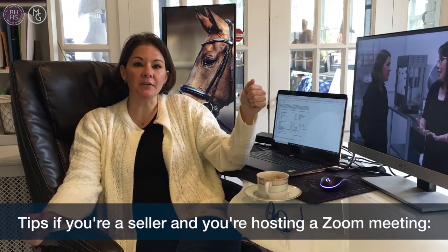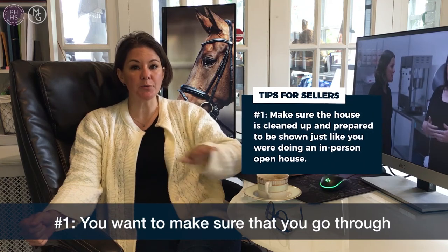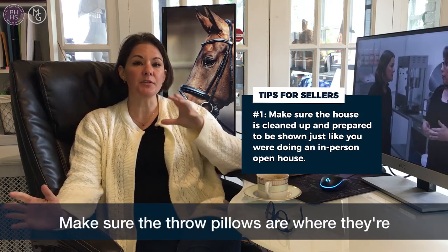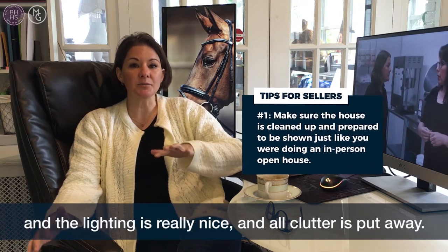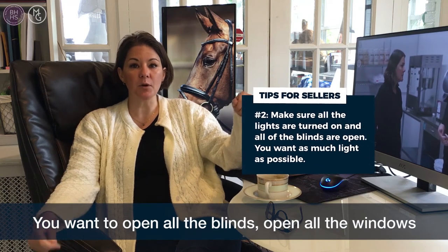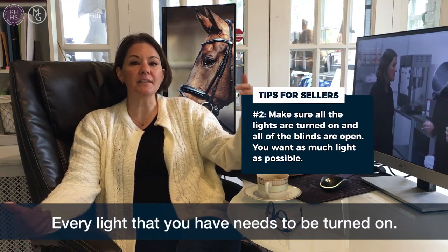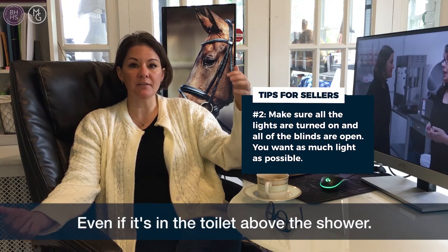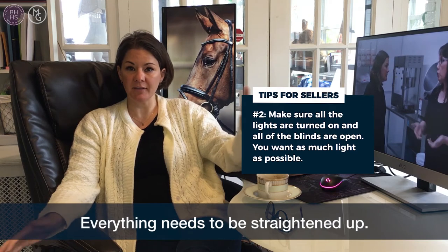Tips if you are a seller and you're hosting the Zoom meeting. Okay, so number one that you wanna do is you wanna make sure you go through, pick up the house, make sure that the throw pillows are out where they're supposed to be, everything's dusted, and the lighting is really nice, all the clutter's put away. You wanna open all the blinds, you wanna open the windows, so there's a lot of light that comes into the house. Every light that you have needs to be turned on, even if it's in the toilet above the shower. Lamps need to be turned on. Everything needs to be straightened up.